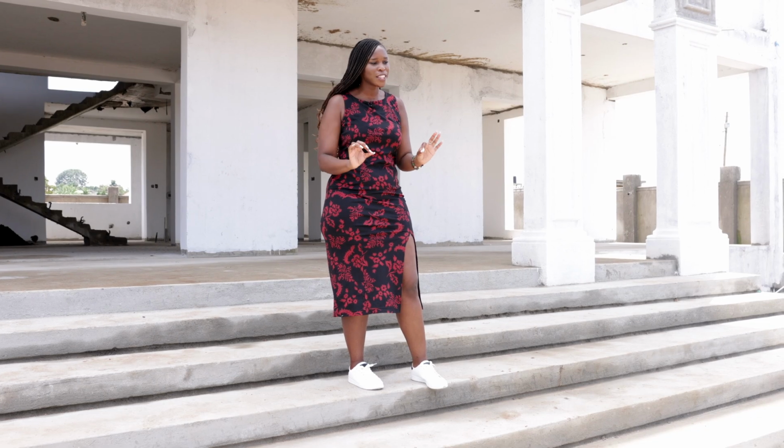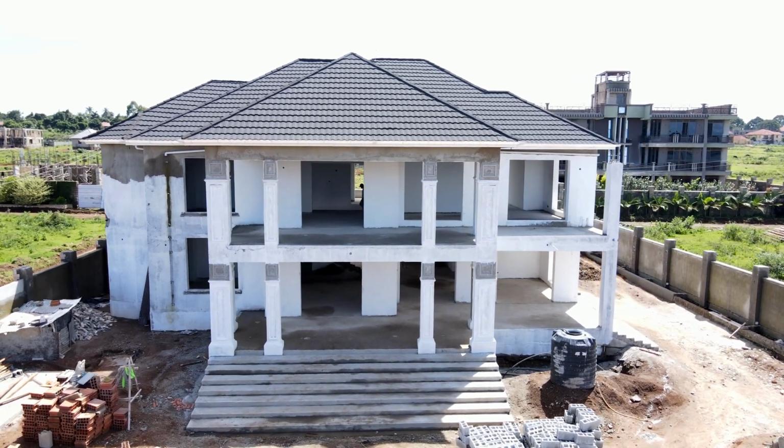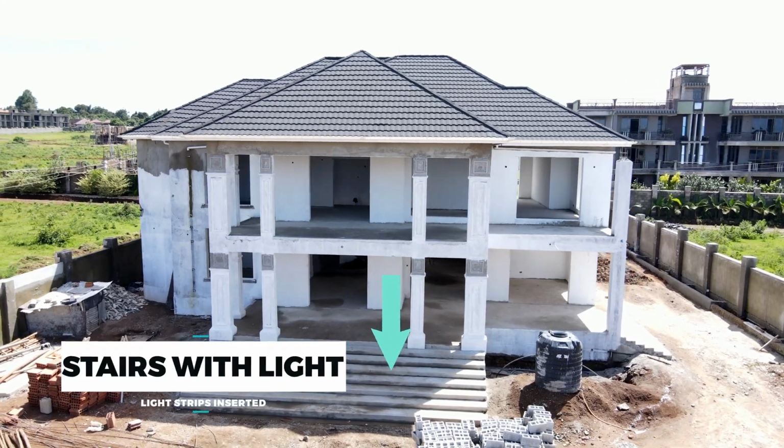Let's begin with the stairs. You have to have an exquisite experience when you're entering a house of this magnitude. So that will be your first taste, the client's taste, into what to expect as we're going forward.